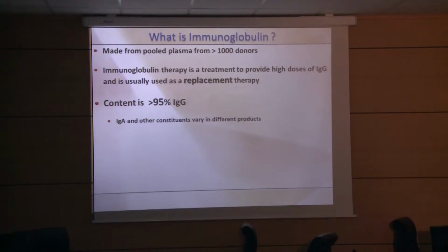And it's a treatment that provides replacement, and it's replacing basically what you are missing. And what is replaced is IgG. So over 95% of all available products contain IgG. There is a little IgA, and there are different constituents, which make up the rest of the percentage to 100%, and that is different for each product. But the main point is that it's 95% IgG.